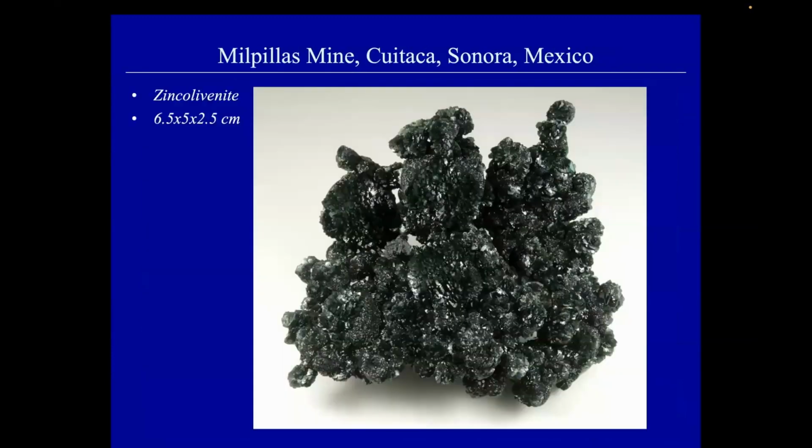In Mexico, as Jeff mentioned, the zinc olivenite find at Milpillas. I guess it goes without saying, Milpillas is open again, in case anybody didn't know it. I think 2 years ago, the big news was Milpillas is closed, too expensive to mine. Well, things change, and so Milpillas is open one more time.